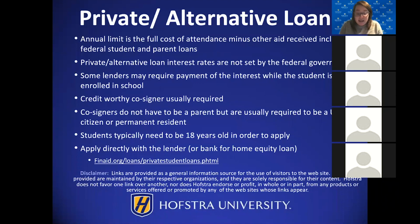Students must be 18 in order to apply for private loans and have a credit-worthy cosigner. The cosigner does not have to be a parent, but is usually required to be a U.S. citizen or permanent resident. A great website to look at different private education lenders would be finaid.org. That way you can research different lenders and see which lender would be the right one for you.